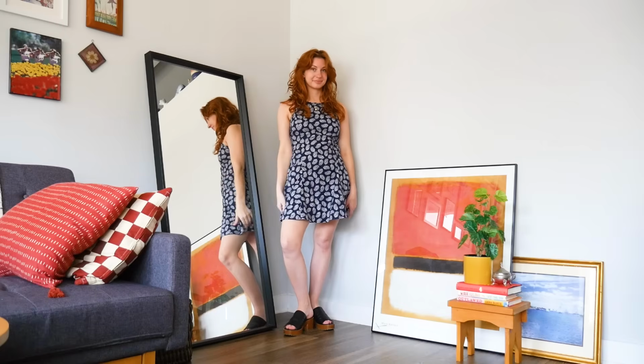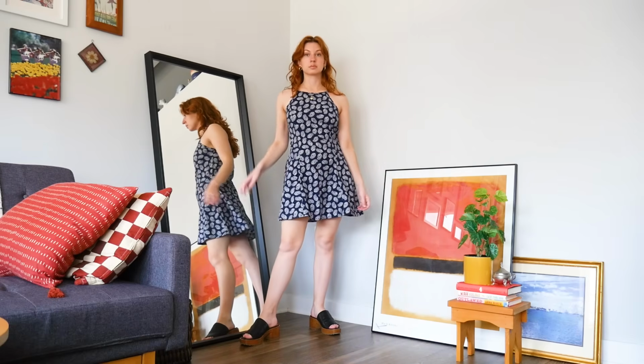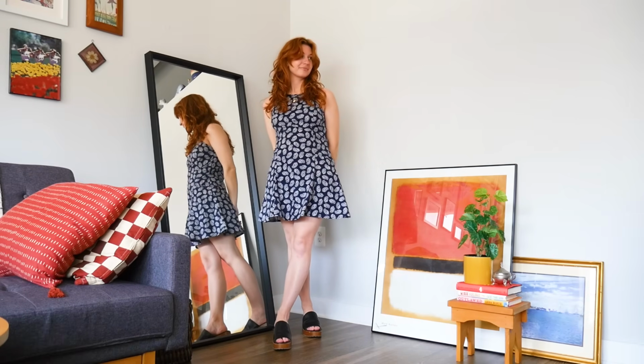Next up, we have another item that I adjusted a little bit in my recent thrift flips video, this Paisley dress. When I found this at the thrift store, I was drawn right away to the blue, the Paisley print, the cotton fabric, and then when I tried it on, I just completely fell in love with this cut, this silhouette, everything.